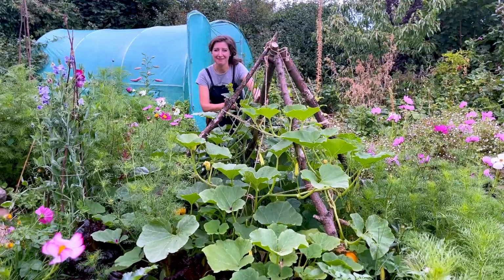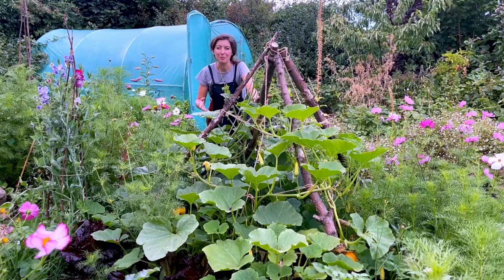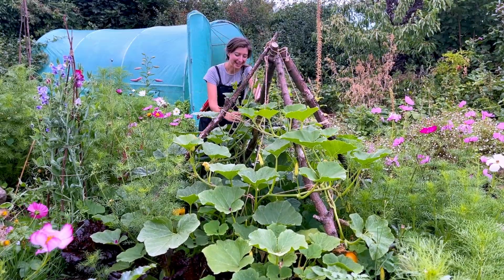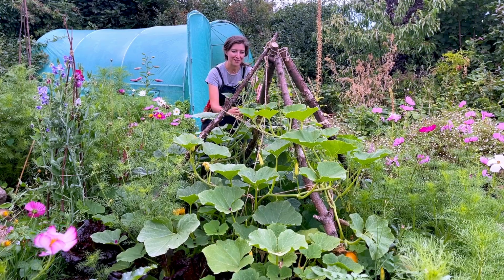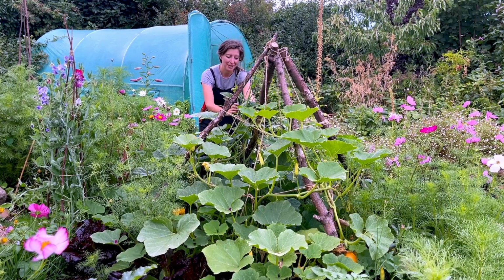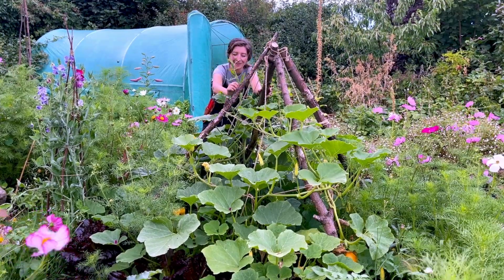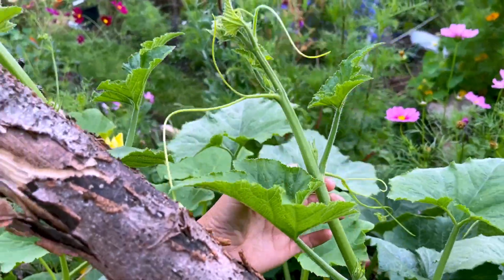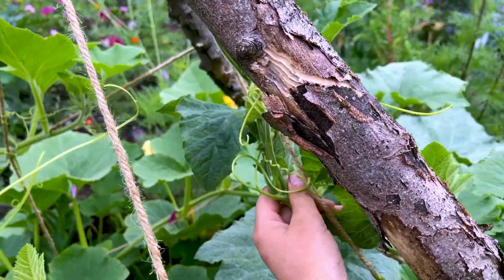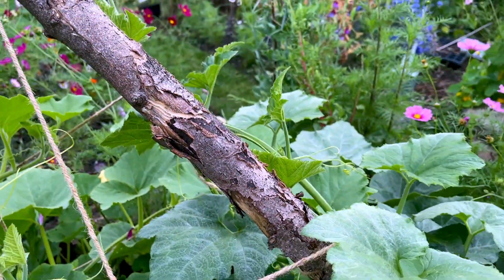This has got to be one of my favourite features on the plot this year. I've brought back the big supports for my squash plants, and I call it Squash Mountain. And they're almost so close to reaching the top now. And I've just got to keep winding that leading vine on the string supports, and then the little tendrils will help cling on to it. And yeah, what it's doing is making most of the space.